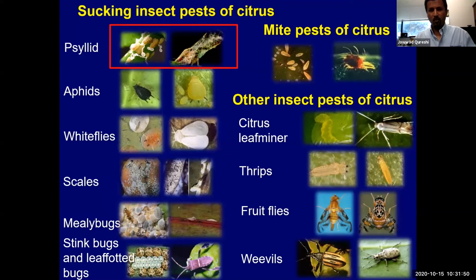So if we look at the overall pest complex that colonizes citrus crops, obviously Asian citrus psyllid is our prime target. Then we have several species of aphids, particularly brown citrus aphid. It's the vector of citrus tristeza virus, which is another extremely serious threat to citrus industries. Then we have whiteflies, several species of scales, mealybugs, stink bugs, and leaffooted bugs. Mites are another important group, both in the outdoor systems and in the protected systems as well, several species.